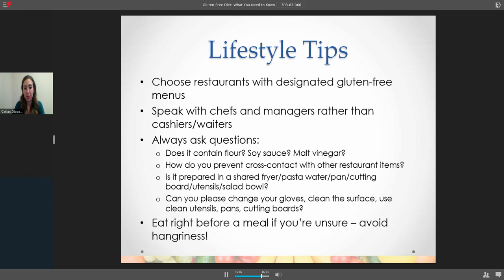Make sure it doesn't contain any soy sauce or malt vinegar. Those are more common in things like marinades for meats, salad dressings, some sauces. So flour, soy sauce, malt vinegar are some big ones. Stay away from baked goods. Be careful about soups or things with sauces. Those are the more risky items where you'll have to go more in depth to determine the ingredients.